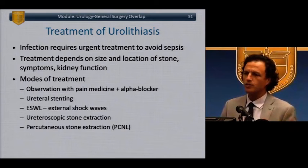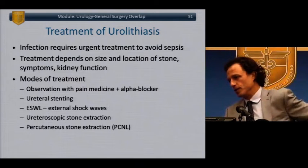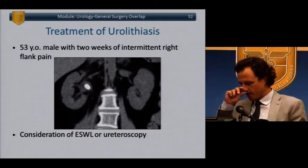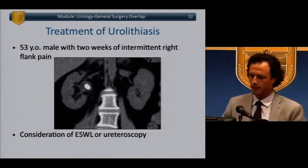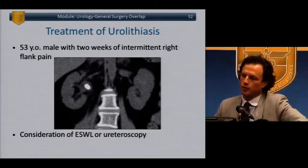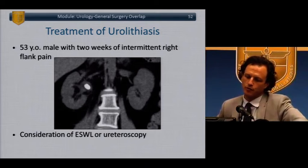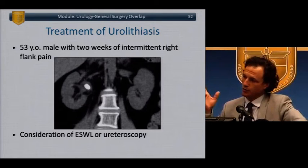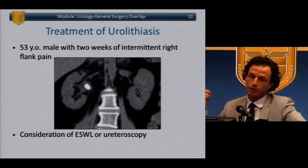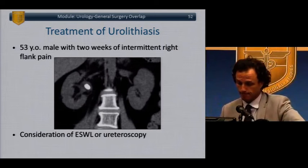And for really big stones, we put tubes into the kidney and go in with big scopes and take them out. Here's an example of someone with unrelenting right flank pain. This is probably a centimeter stone, and you can do it with the external beams. That's the ESWL, extracorporeal shockwave lithotripsy, or these cool little ureteroscopes where you can put lasers and baskets, and you go in through the urethra, up the ureter, and you can deal with stones like this.